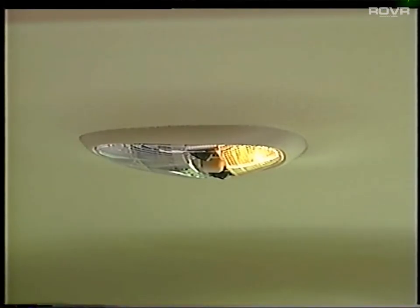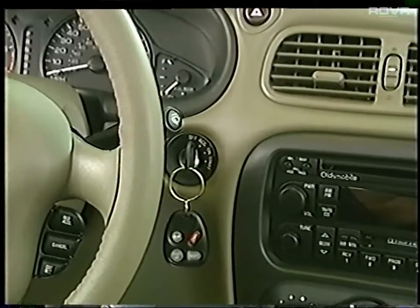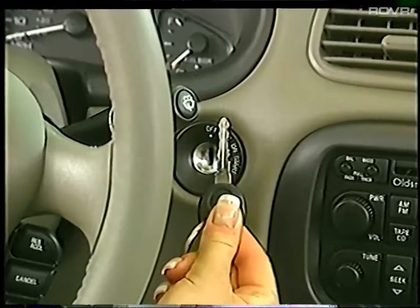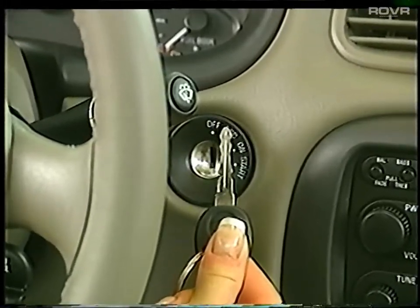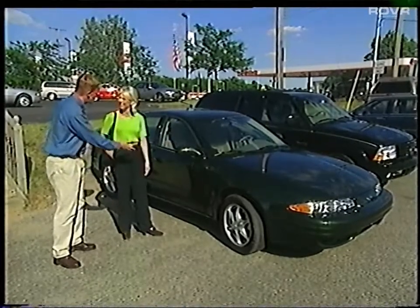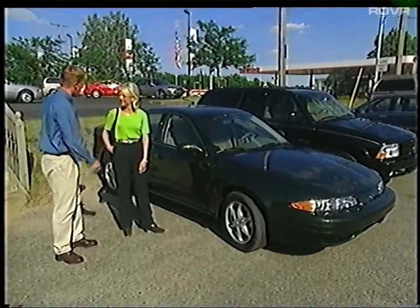The Alero features a standard pass lock vehicle security system. If the correct key is not used, the system disables the fuel delivery, deterring most would-be thieves. You'll want to review the high durability and low maintenance features that Alero offers during your presentation.